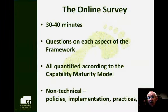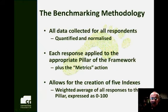So we've developed an online survey that takes 30 or 40 minutes to complete, with questions on each aspect of the framework. They're all quantified according to this capability maturity model. And we don't ask technical questions about energy consumption. We ask questions about what policies have you implemented? How well have you implemented them? How well are you measuring them? What sorts of practices do you have? What sorts of technologies have you introduced, etc.